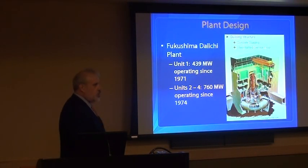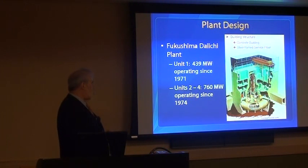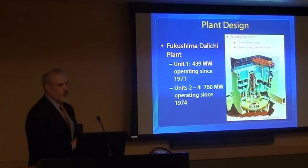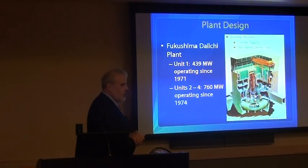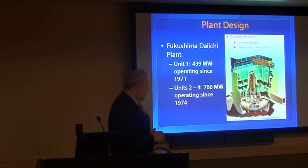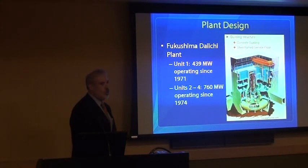The Fukushima Daiichi plant contained four nuclear reactors. Plant number one had an energy output of about 439 megawatts and had been operating for about 40 years. Units 2 through 4 are 760 megawatts and have been operating since 1974. When I compare these to U.S. plants, the typical U.S. plant is somewhere around 1,000 megawatts. So the combined output of these four plants is about 2 power plants in the United States.